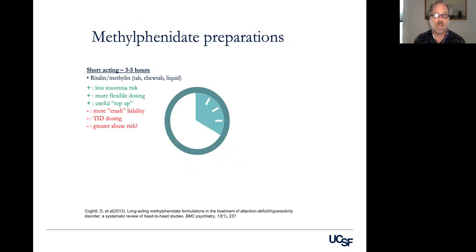So Ritalin or Methylin is the shortest acting. The pro to this is that because it's shorter acting, you can take it later in the day. It's less likely to keep you awake at night. The downside is you have a lot of up and down. People sometimes will feel like they're crashing as a stimulant wears off, which means they can feel more irritable, they can feel tired, they can feel their attention starting to wane. And if you're doing that sort of up and down several times a day, that can be kind of exhausting.